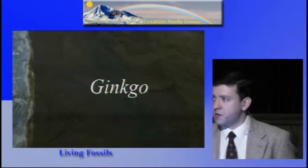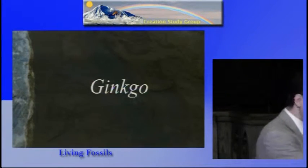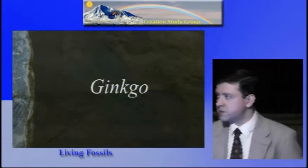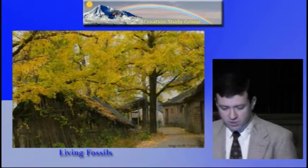Now let's look at some of these living fossils and see if they fit his predictions. Darwin's prediction is that isolated species can stay the same, they won't evolve, while species in other areas have to change. In some cases he's right, in some cases he's not. Let's look. Ginkgo. Ginkgo biloba is something that some people take as a memory enhancer, supposedly. It's a tree from China.